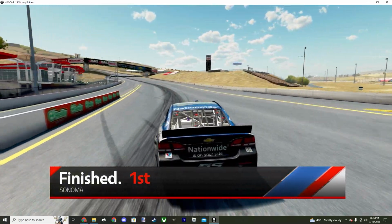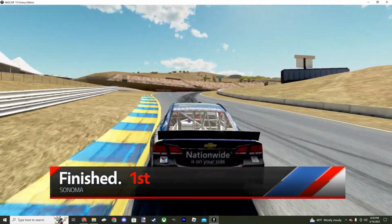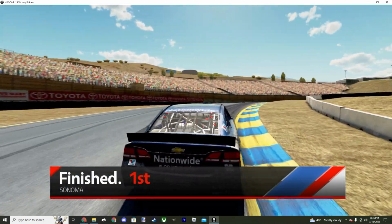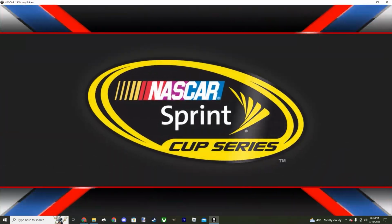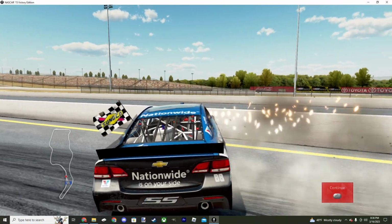And that is our 8th win of this 2015 season as we continue to really dominate and be the championship favorite here. We had 2 wins on strategy back to back, and now just a dominant performance here in Sonoma. And let the burnouts begin. We're going to burn it down here.